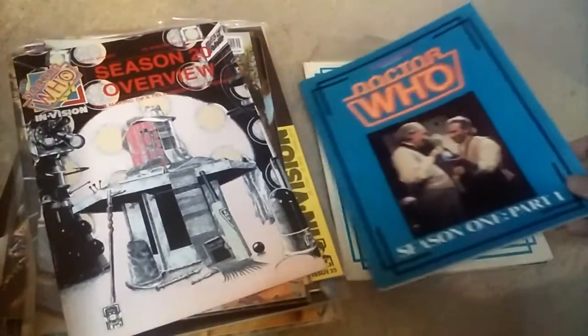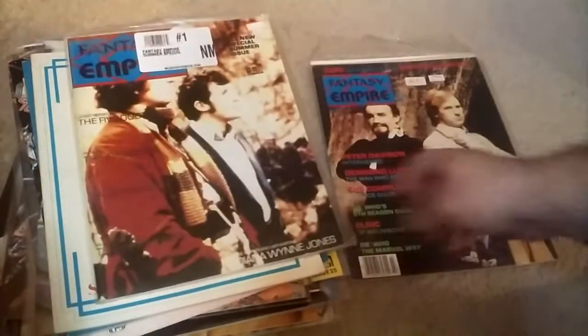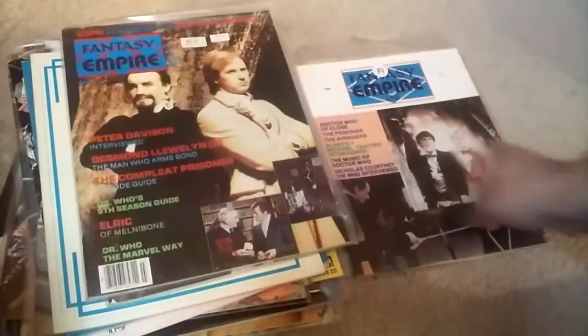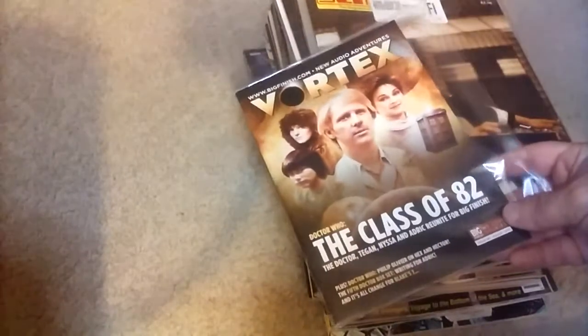And then you had some American magazines. Files magazine. These aren't that good. Fantasy Empire. I'm not that much of a fan of the American versions of these. Let me show you some more here. Alright, and finally, we have some other random stuff here.